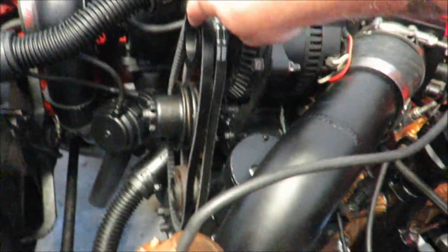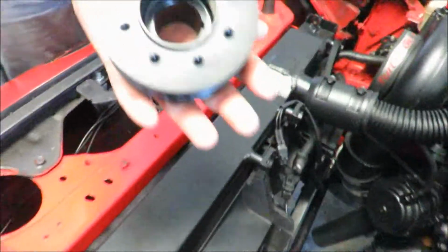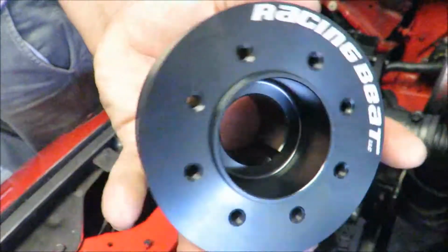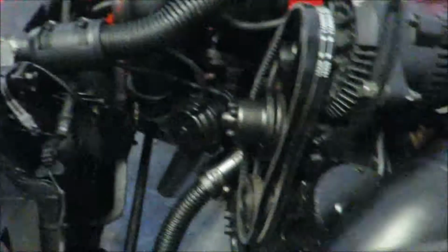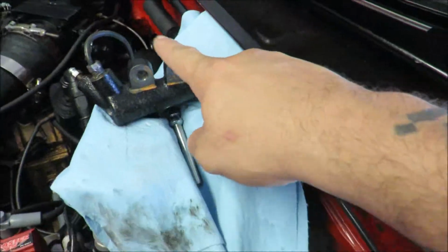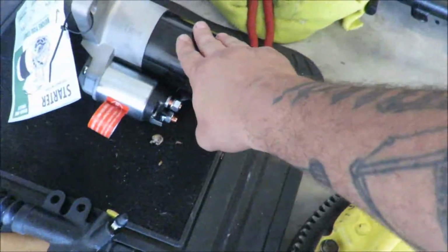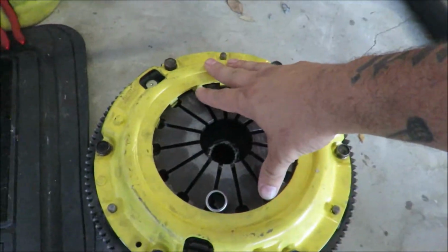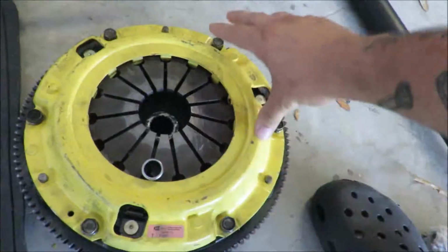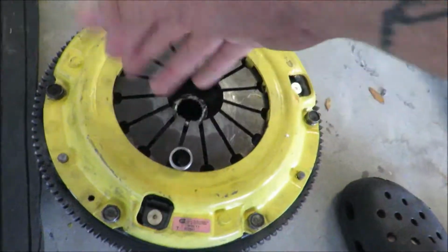We got Racing Beat pulleys for it that he's putting on, the alternator one, and he's got the crank pulley. Racing Beat, papi. I had to drill this out to fit the alternator, but we got that on. We gotta do the crank one. Once we get this on, we got a brand new slave, which is right here, and a brand new starter. And he's also got a brand new ACT clutch. This wasn't really used, right? No. It just got beat up pulling the transmission in and out.